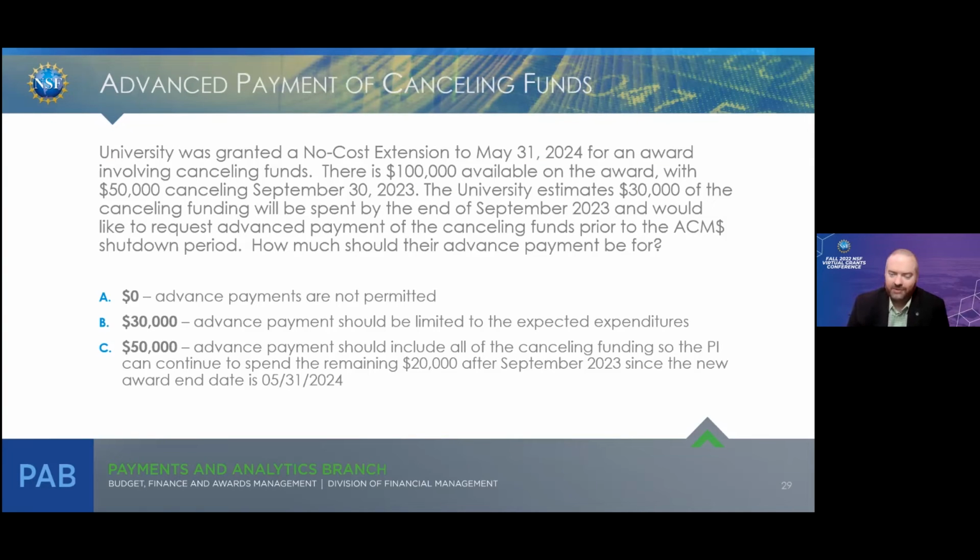One more use case. We really want to hit this topic home. So if you find yourself in that situation where you were granted a no-cost extension to May 31st, 2024, you had $100,000 available. Let's change the numbers a little bit. 50,000 is canceling in September. And you estimate 30,000 of those canceling funds will be spent, and you would like to request an advance payment of those funds prior to the ACMS shutdown period. How much should your advance be for?